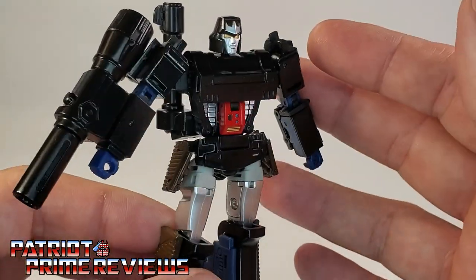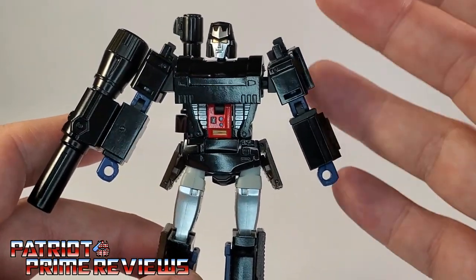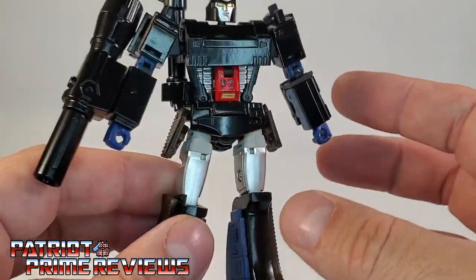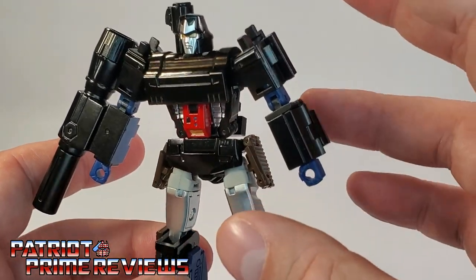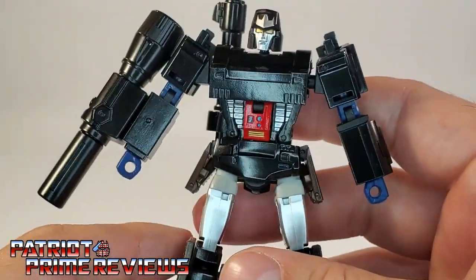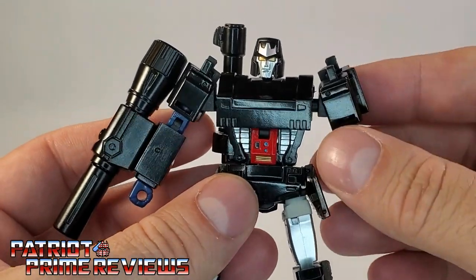Nice shiny black is what's really impressed me right now, because to be honest, I wasn't sure about an all black Megatron or stealth Megatron, shadow Megatron, but it works. This looks really, really cool. Down here on the feet, you got more great silver paint details. I mean, all in all, can't even talk. I'm so in awe of this figure.